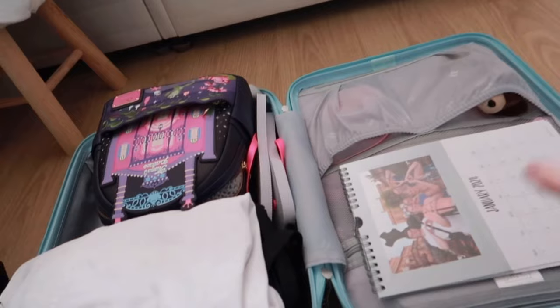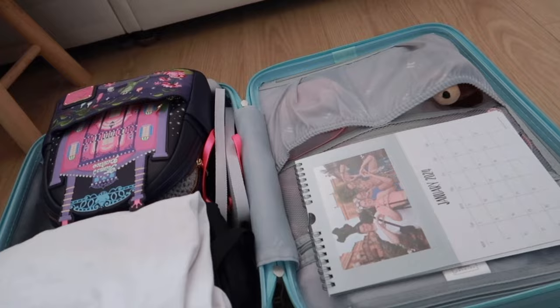And then all of this stuff is stuff for the first weekend. Essentially, when I arrive in Orlando, me and Harriet are staying in a hotel. We're staying in the Port Orleans Riverside Resort. So we'll be there Friday night, Saturday night, Sunday night, and then we check into our actual housing and accommodation on the Monday morning.